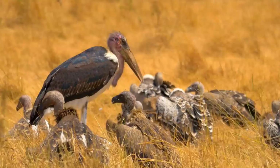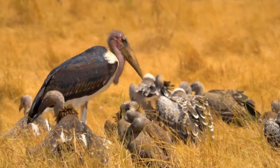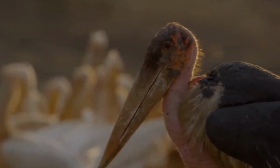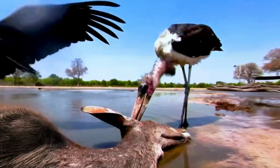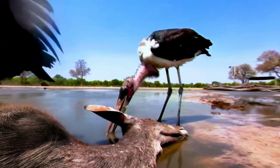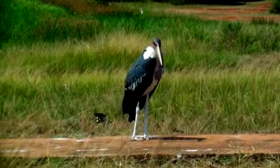The Marabou stork has a unique body and a habit of standing erect with its legs apart. It is a scavenger bird, native to large parts of sub-Saharan Africa. A common feature that stands out is its bare head and neck, which has wrinkled dark gray or pinkish skin. The bird looks somewhat grotesque because of this.